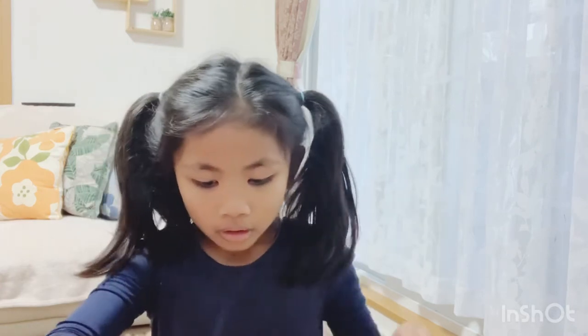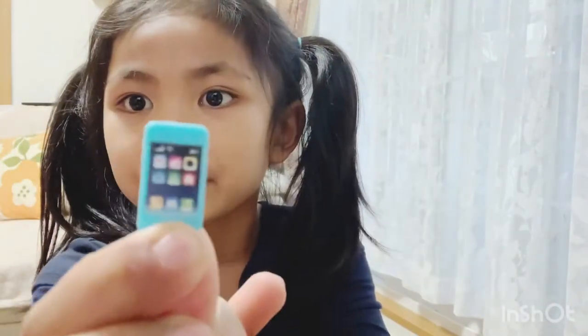Maybe you attach it to his tail. Oh, you do attach it to his tail. Mommy, look, you attach the leash to his tail. And let's get the blue pretty phone. Look how pretty the phone is.